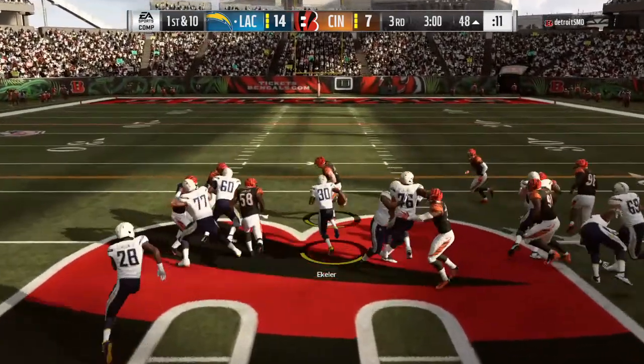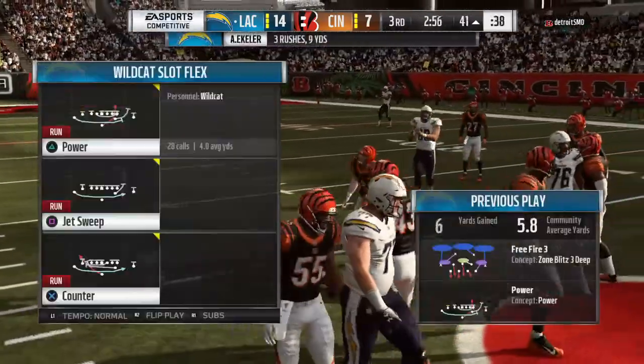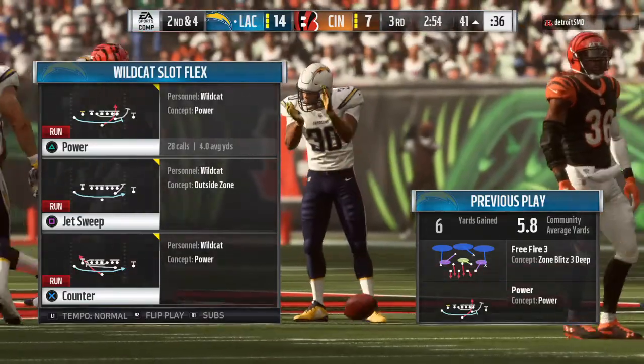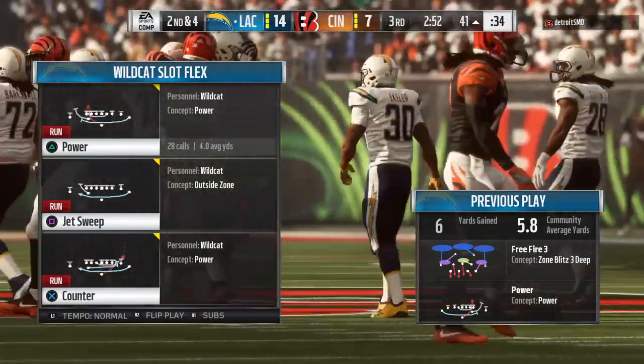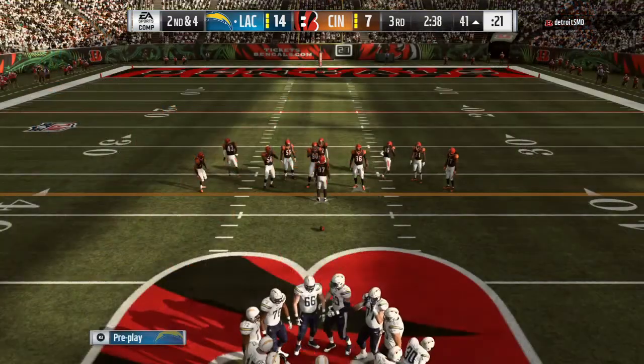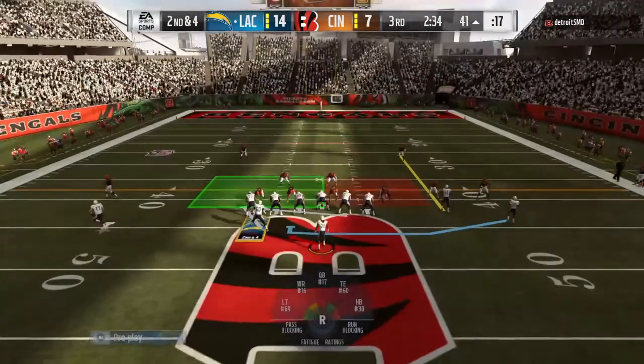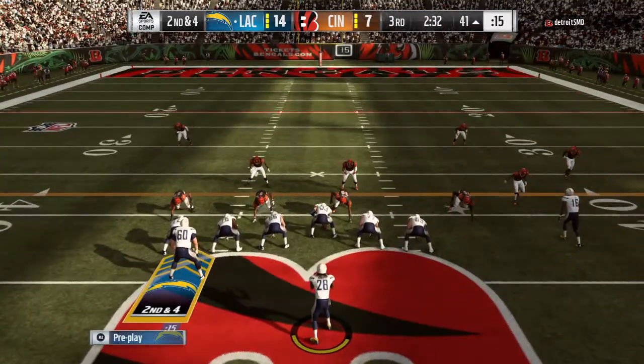And they'll run it here. And he picks up about 6 as he gets this down to the 41. Let's talk a little football 101 here because one of the keys to advancing the ball downfield, success on first down. Huge difference, as we know, between 2nd and 4 and 2nd and 8 and 9.